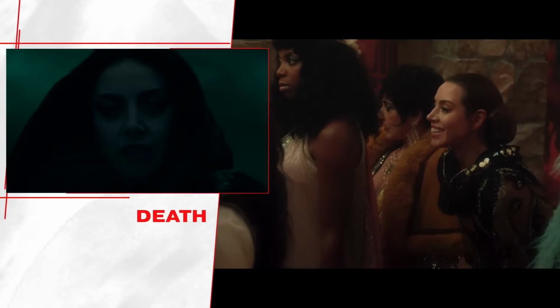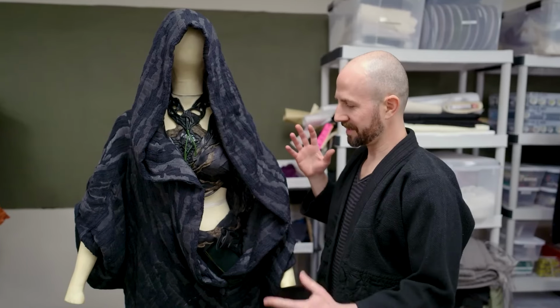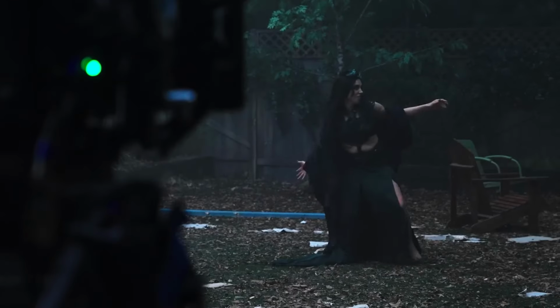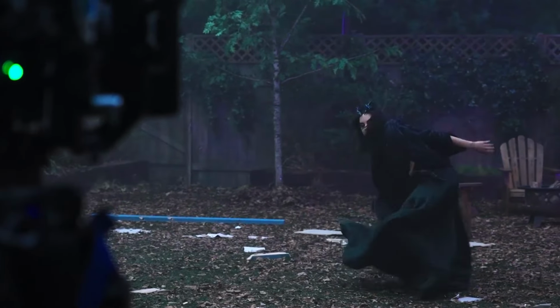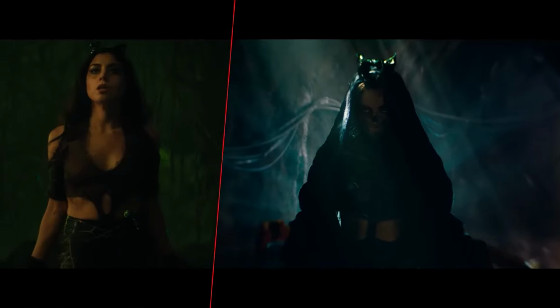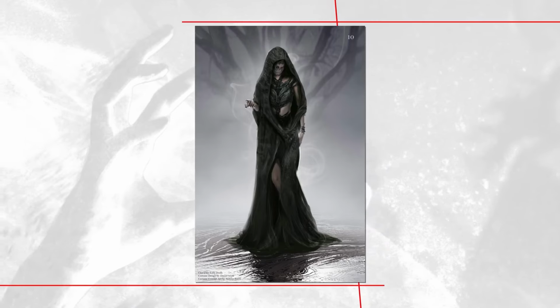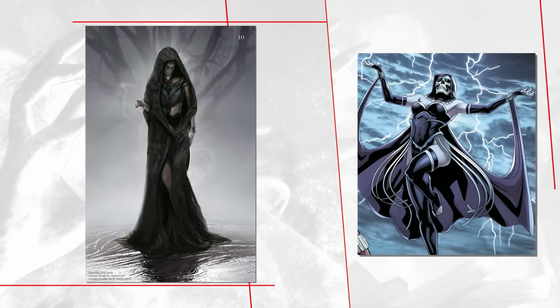What happens next? This is Lady Death, and that is who the Green Witch reveals herself to be. She is actually death itself. In every costume that she wears on the show, we show a little bit of her ribs because we wanted to call attention to a silhouette that's introduced in the comics.